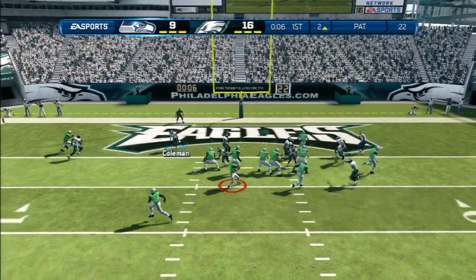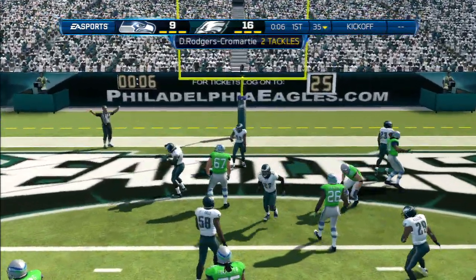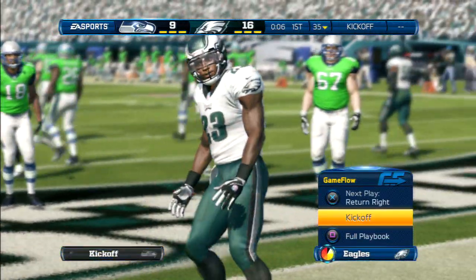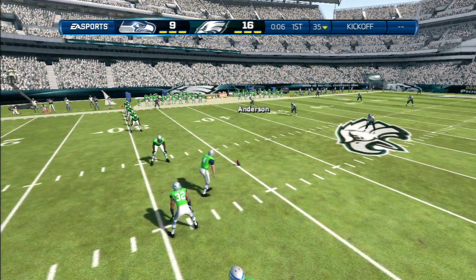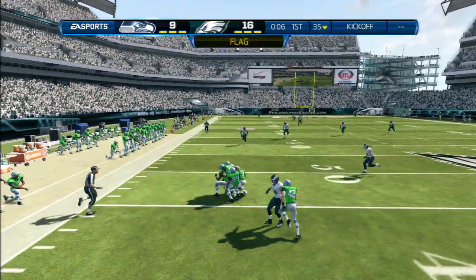Lining up now for the two. Dominique Rodgers-Cromartie has an interception. They line up here for the onside kick. They want that football back. The ref will sort this one out.